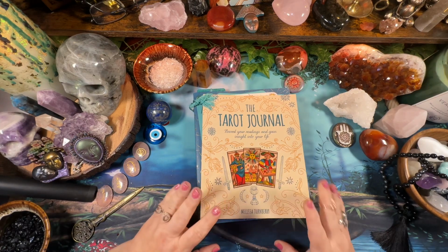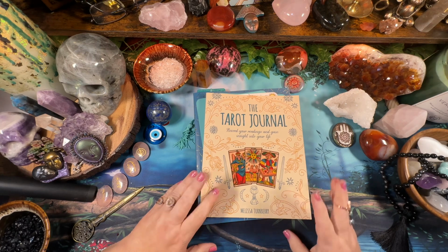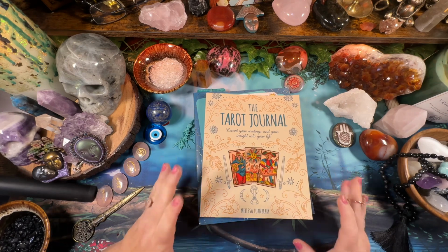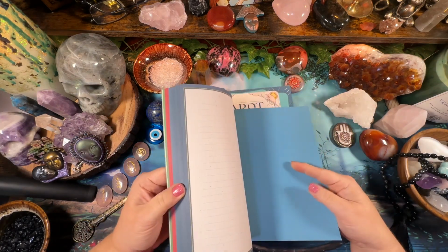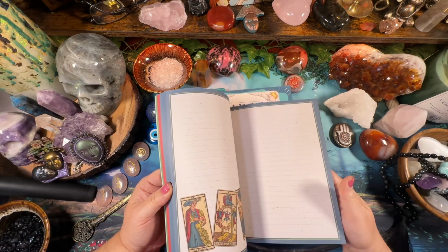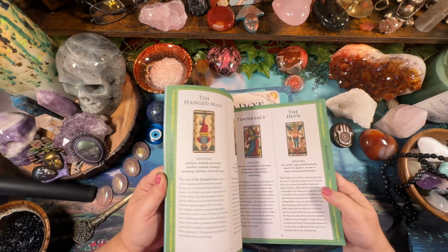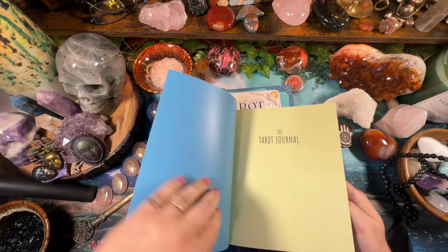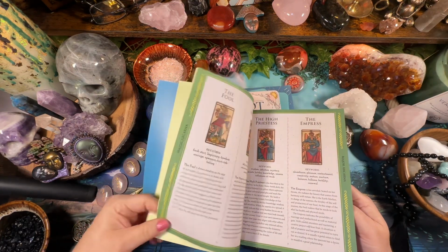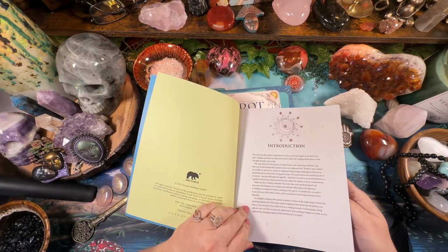And I can't remember if I showed this. I got this last time from Barnes & Noble in the back area. It was literally $3. And so I can't remember if I showed this already. And it's a Marseille deck. Or is this the Ancient Italian? I can't remember. It might be the Ancient Italian.